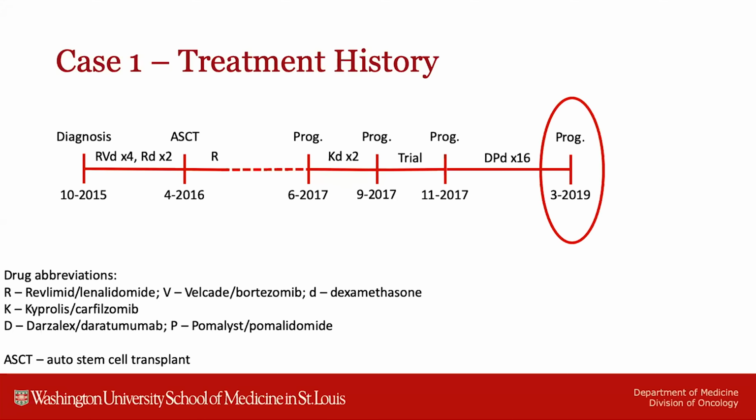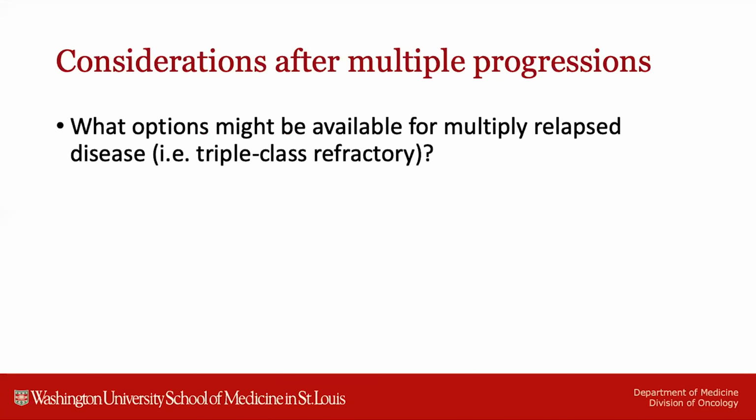So here was a point where we had to make a clinical decision as to what was next in this patient's treatment arsenal. First I'd like to ask Dr. Majori, what in general are some options for patients when they have triple-class refractory disease or penta-refractory disease?